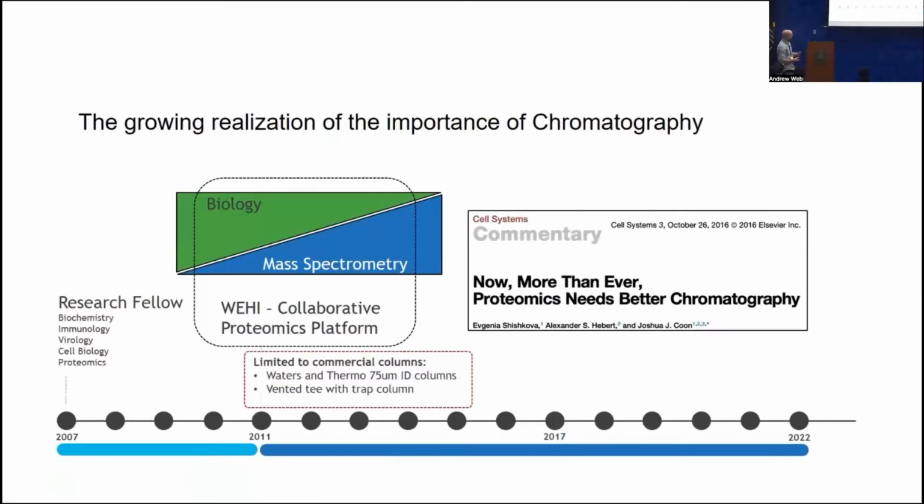One of the things that became really apparent really quickly, because we had this research focus and were improving the technology for biology, was that we were really limited in our chromatography to commercial columns. Mainly we were using Waters and Thermo. This is 75 micron ID. This is where we're using 400 nanoliters primarily. And we were using trap vented columns as well.